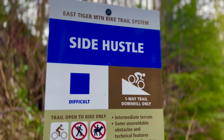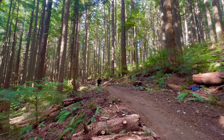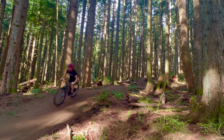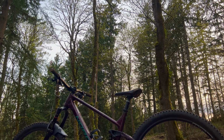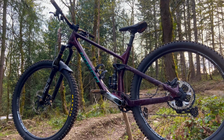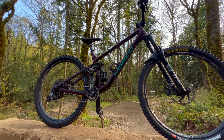Both Side Hustle and ET are fast flow trails with jumps mixed in. Norco made the Optic for trails like this, which is very evident in the way it handled. I was extremely confident whipping the rear end around, and the bike overall felt incredibly playful. With Tiger's long climb also comes long descents. The only thing I wasn't a fan of was the brakes. They just started to feel like they were almost about to give in. Everything else was perfect.